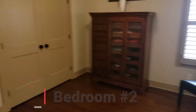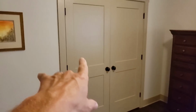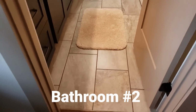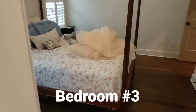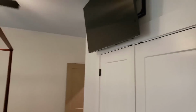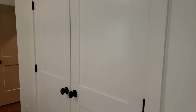So we got bedroom 2 and 3. Bedroom here. They just made this as a pocket office, but with craftsman style doors. It's traditional craftsman style trim with that 1-inch overhang. And this is a Jack and Jill bath. A nice 12 by 24 tile floor. And here's a pocket door that goes into bedroom number 3. Look at that bed. Anyway, we put an outlet for the TV up there above the closet door.